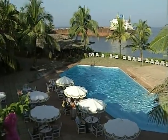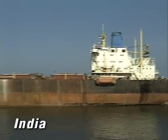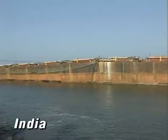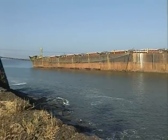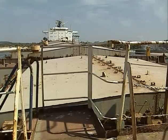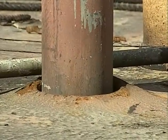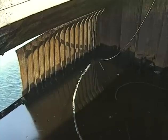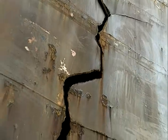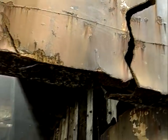Salvage operations can occur anywhere in the world. This is the Sea Transporter, a bulk carrier that ran aground off the coast of India. She beached close to an important tourist resort, her bottom plating ripped and punctured. This was a heavy grounding. Vent pipes were forced up through the deck. Bunker tanks were ruptured and oil flooded into the holds.